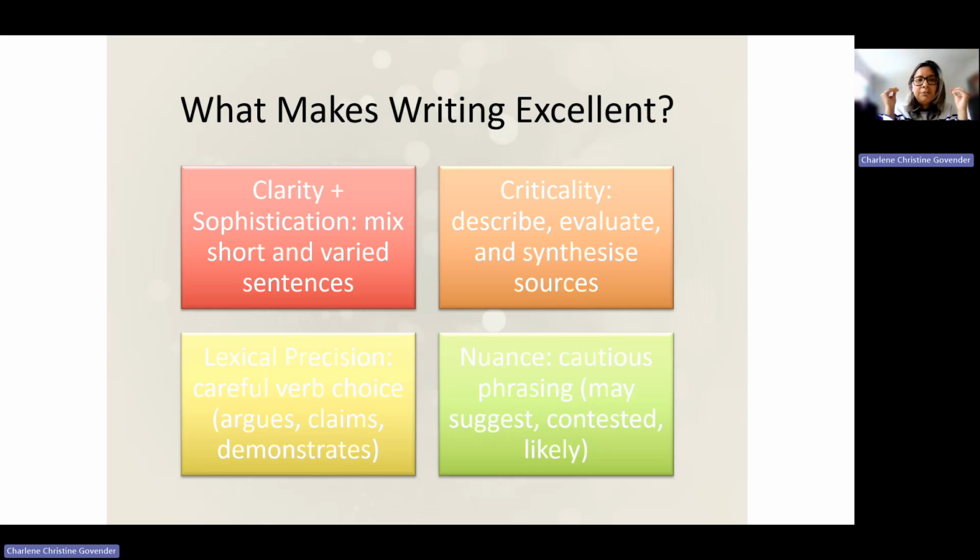The fourth aspect of what makes writing excellent is nuance. Nuance is when we use a lot of cautious language, for example, the phrases "may suggest" or "remains contested", to show awareness about the complexity of the issue. You would show nuance to say you have read a lot of material, you understand the material in great depth, and you understand the overall views that may exist on those topics. On to the next slide.